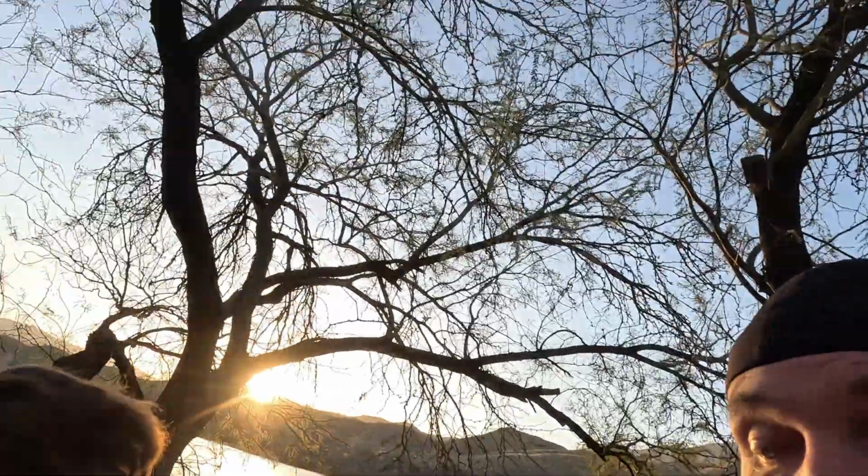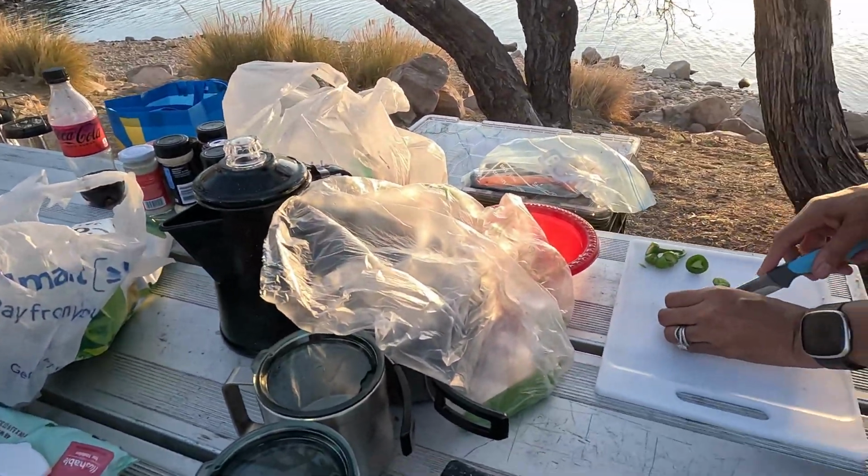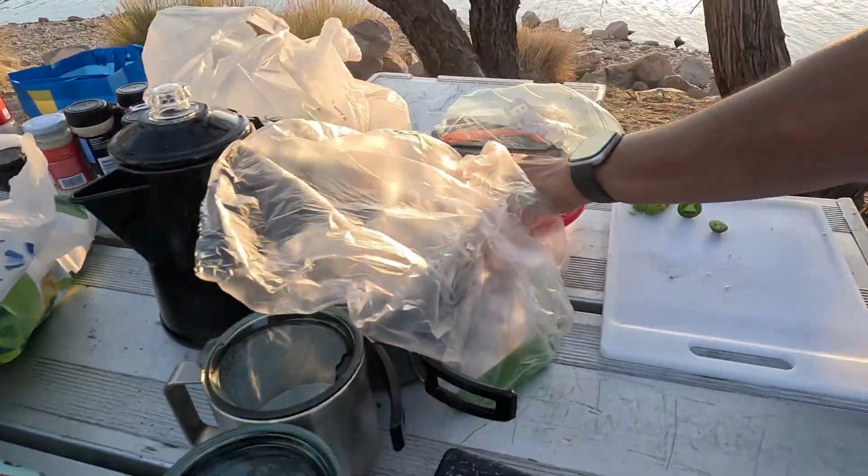Not sure what's going on, but apparently we're slightly unprepared for making videos. We are currently cutting veggies. Those chilies are actually from our garden. It's year 2 or so, and they grow. It's awesome. First year, nothing. They almost died. Anyway, so preparing dinner.